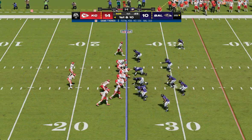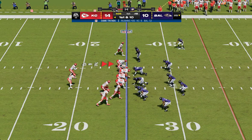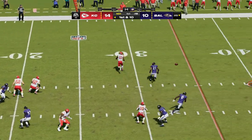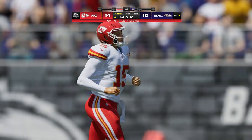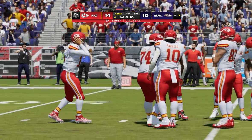Mahomes will lead the Chiefs up, first and 10 at their 25-yard line. They'll come out throwing here to start the drive. That'll be caught. It's Tony, and wrangled down quickly just past the 40 at the 41. That play going for 16 yards to start the drive.